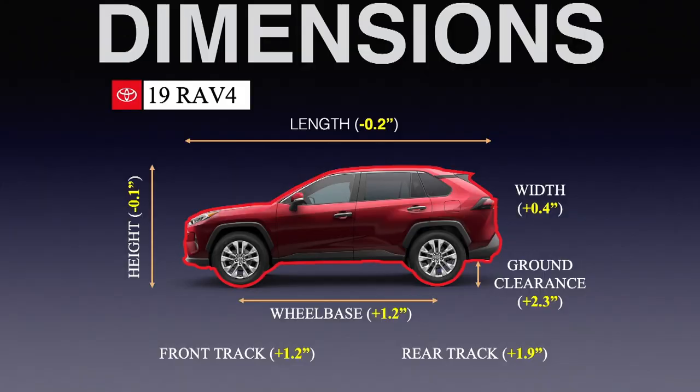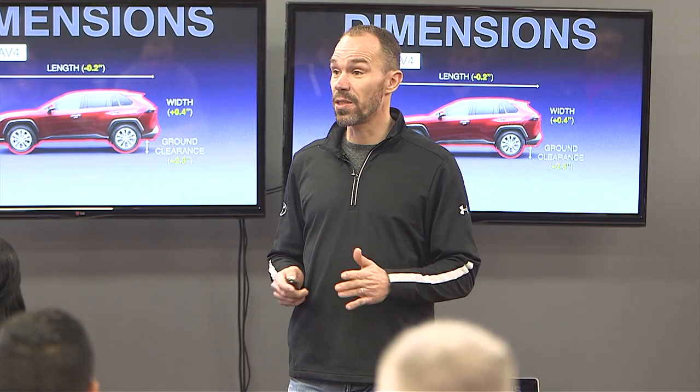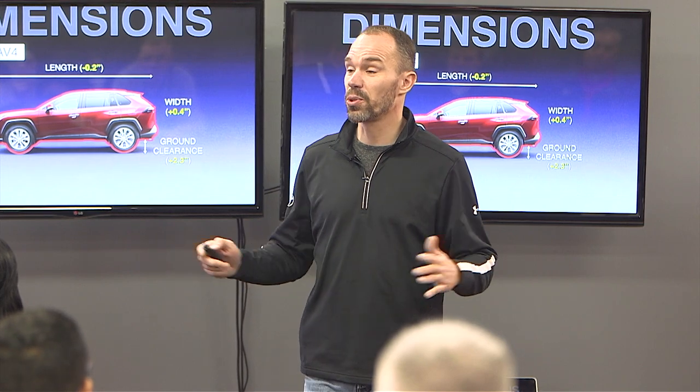But what do you guys think about the size of the RAV? You think it's gotten any bigger? Yeah, it does look a little bigger, doesn't it? It's actually not. In fact, the dimensions are really just about a fraction of an inch different, either bigger or smaller. It did get a little bit wider, but overall, it's pretty much the same overall size. We did lengthen the wheelbase and the track got a little bit wider, so we pushed the wheels out to the corner of the vehicle, and you may experience improved handling and ride comfort in the new RAV because of that.